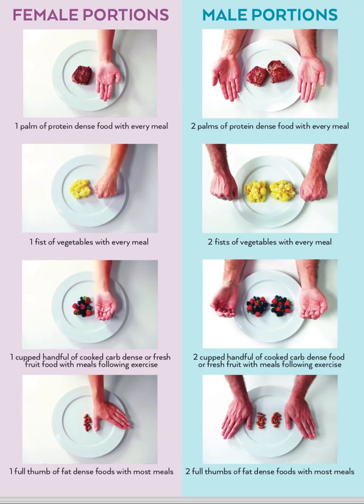Now, males need 2 palm servings of protein for their plate. Of course, males are higher in terms of muscle mass, just genetically, so their needs are slightly elevated. And because of that, they also have a higher work output, and they are generally just bigger in structure. So that's the reason why males have 2 palm serves of protein and females have 1.